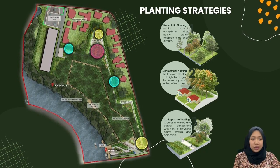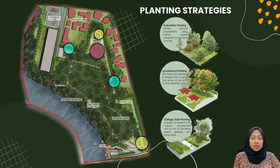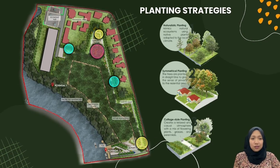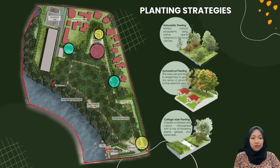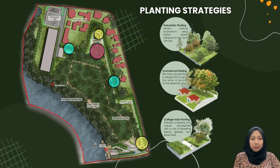of the master plan. And the planting strategies for this project are naturalistic planting, symmetrical planting, and cottage style planting. The first one is to mimic the natural ecosystem using native plants that adapt to the local climate, and the second one is that the trees are planted in a straight line to give a sense of privacy to the residential area, and the last one is to create a relaxed and casual atmosphere with a mix of flowering plants, grasses, and perennial plants.